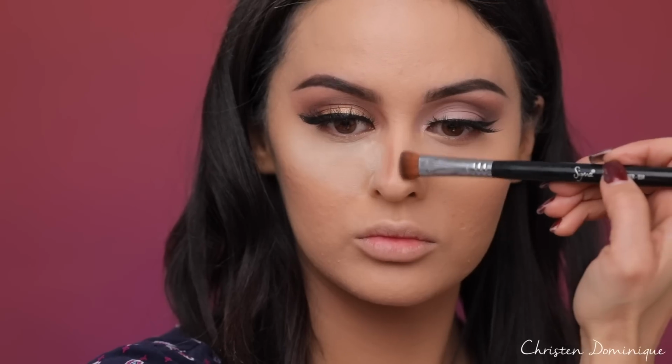I'm using this middle shade here from my Kat Von D Shade and Light palette. And I'm gonna contour the cheeks. I'm gonna take this Sigma wide shader brush for my nose in that middle shade just to contour and slim it down. On the American side, I'm gonna add some bronzer.